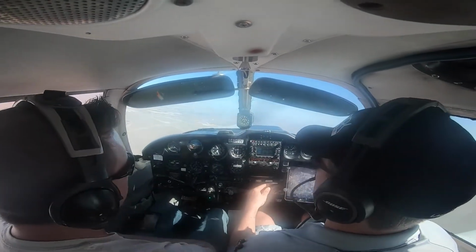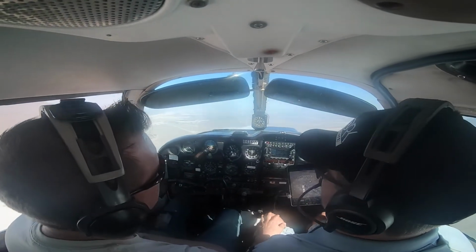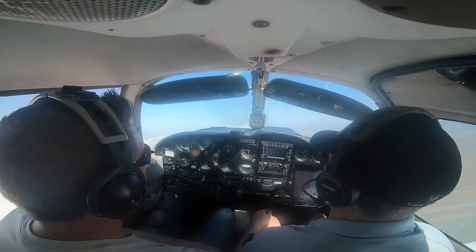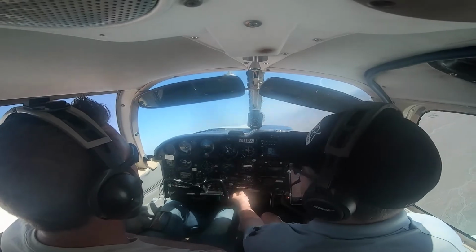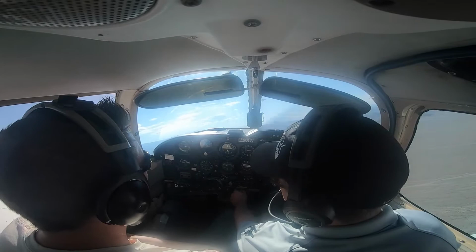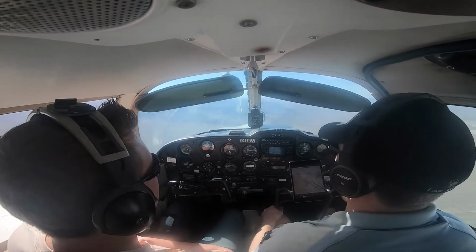How do we do that? So we're gonna see how short it is, and then we're gonna extend that on the way back. Okay. Actually, that's perfect. 1 minute. I'm gonna start my right turn towards 300. The right turn, try not to lose your altitude, and go back to 6000. Standard right turns, and outbound heading will be 300. All right, wings level. I'm gonna start my time.